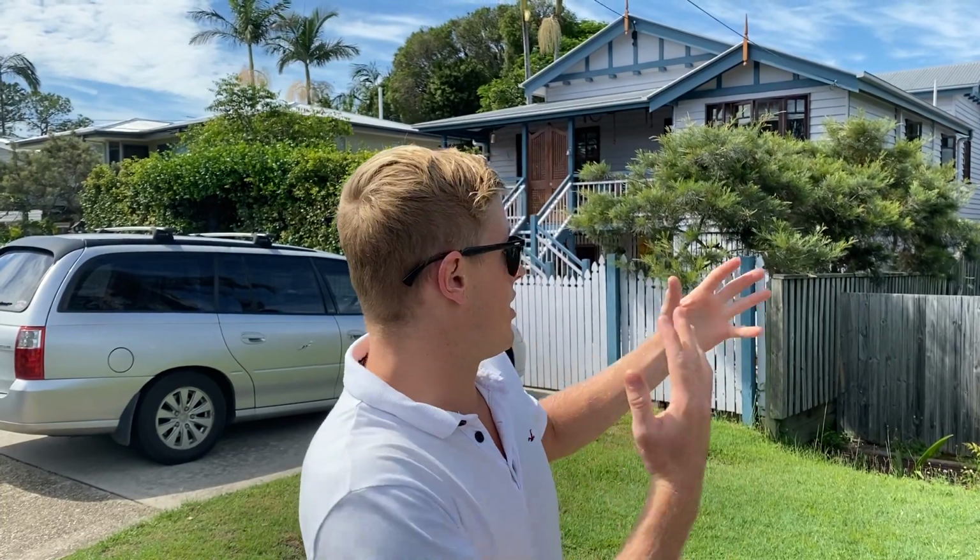So that's one of the things that we look at, because those owner-occupiers are going to be the ones that are going to pay an emotional price for the property that they want to purchase. So let's say we buy this house right beside me as an investment property. We want our neighbours to be owner-occupiers, because they're going to drive up the prices of those properties, which in turn can actually help with the valuations of your property.